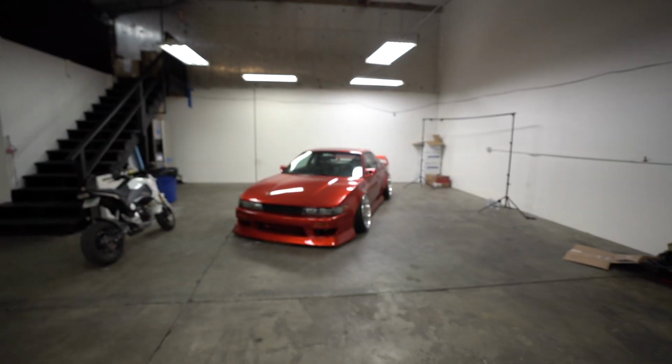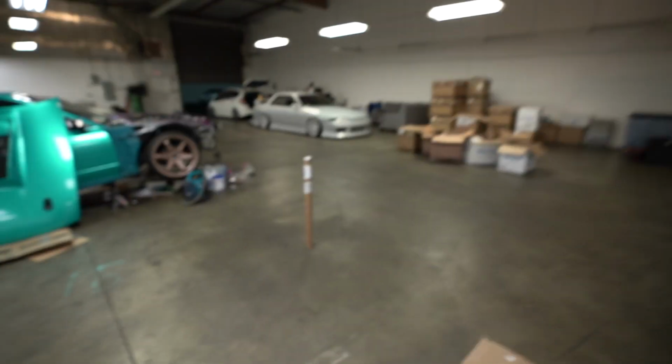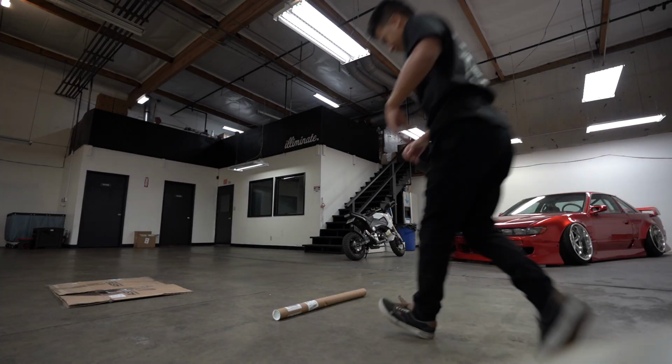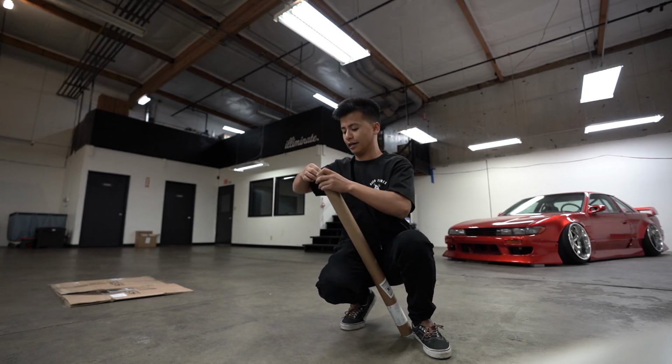I've been reading your comments, and a lot of you have been saying that the S13 is almost complete, but it's missing tints. Huge shout out to Kevin. Kevin was working on his car the other day, and I saw he was installing tints. So I figured I might as well do it too. But to help you guys out, there's this company that sells pre-cut tints specifically for your car. I went online, ordered off eBay, and it showed up within 2 days. Okay, let me actually take it out and show you guys.